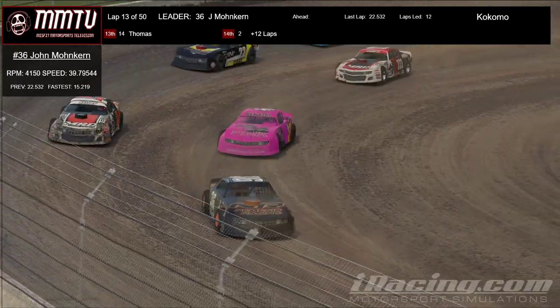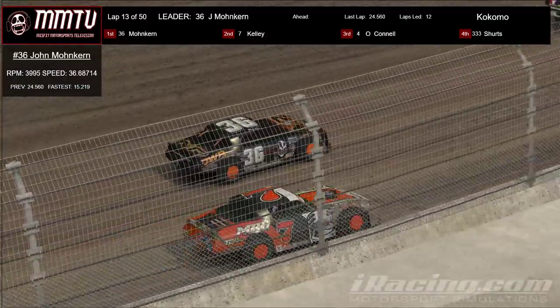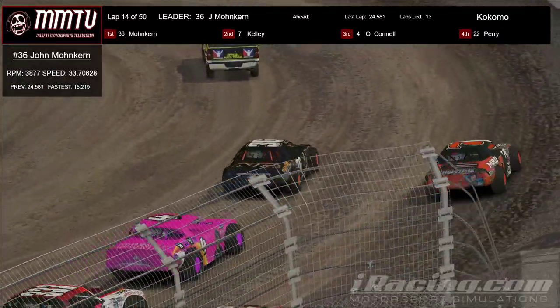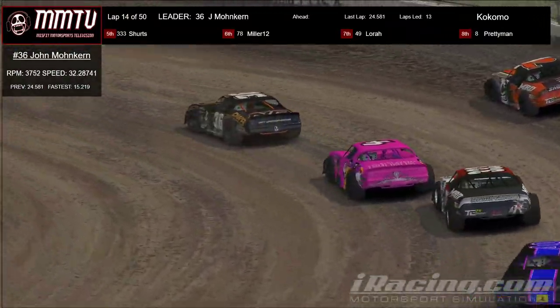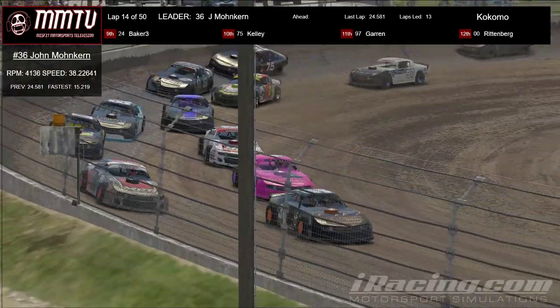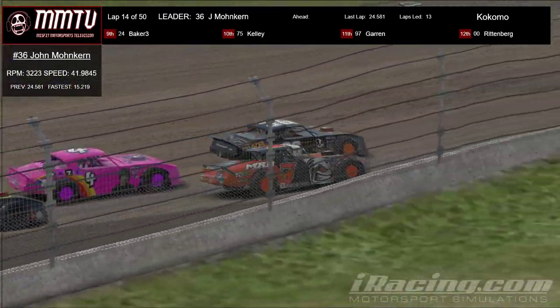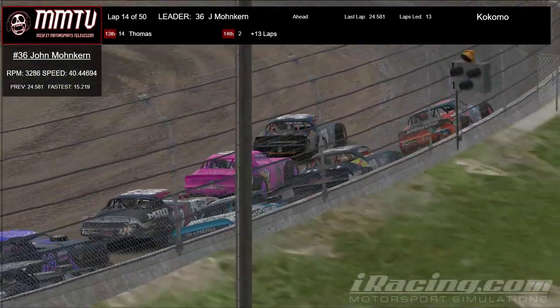Back up here with John in that 36. Looks like he's led every lap so far, man. Yeah, he's getting good restarts. He doesn't have to deal with anybody right away, and that helps him get the corner entry that he wants when he gets to 1 after the restarts. Pace truck's back off. Let's see if he can do it again. Shane might be on to him though.